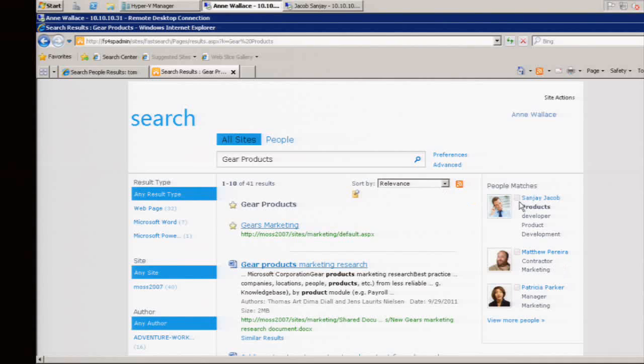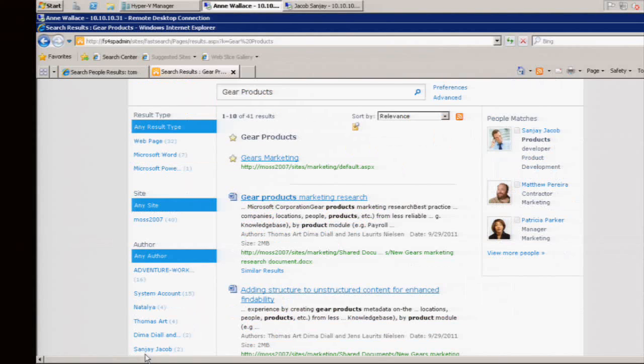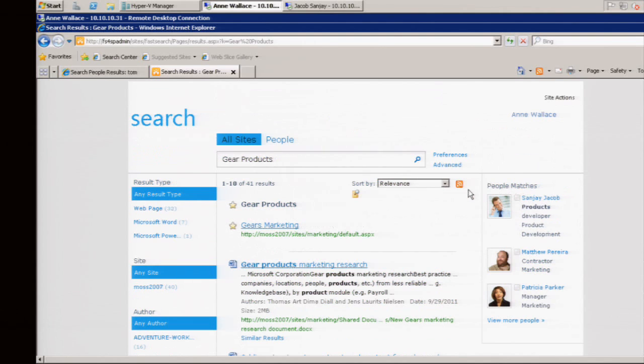Another thing you can notice right here is called a federated people search. This search sometimes is called expert search because it uses people profile properties to find subject matter experts within specific areas or topics. And note, Sanjay Jacob is here as well. If you remember, Sanjay Jacob was in our author refiner as the author of specific information found in search results. But right now, Ann actually discovered something that she did not know before. He is a subject matter expert in Gear Products who she can reach out to, while she was not even aware that he existed. So we found the document we've been looking for.